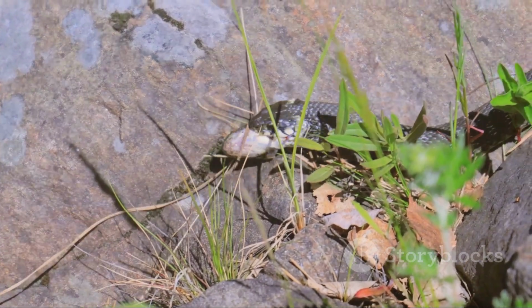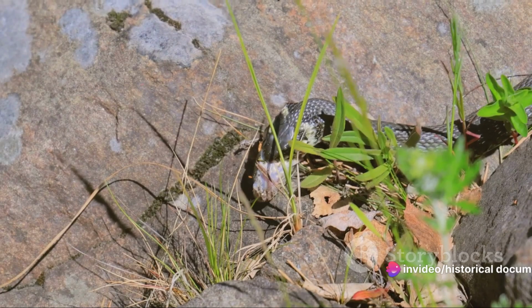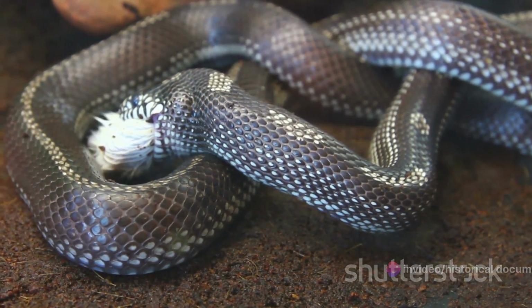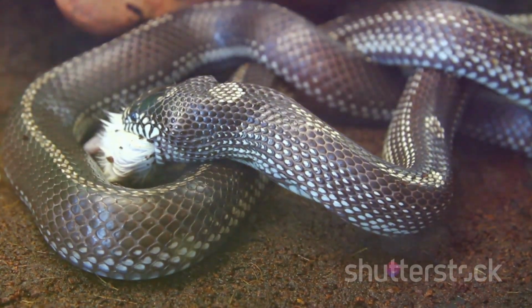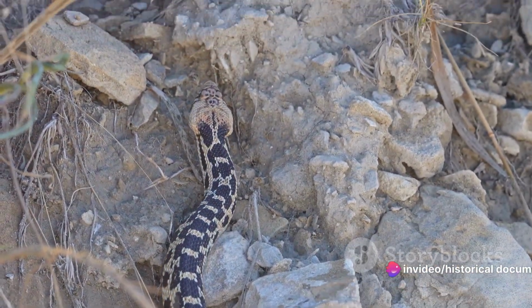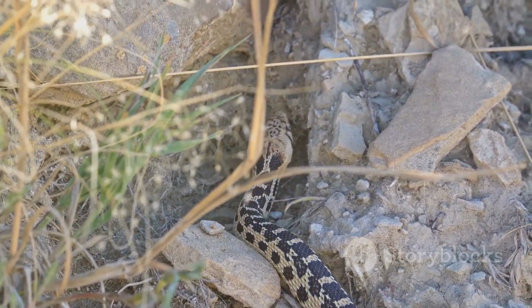In the early weeks of their existence, these hatchlings feed on small lizards and frogs, growing rapidly with each successful hunt. Over the first year of their life, they can grow up to 2 feet, a remarkable growth rate that is a testament to their resilience and adaptability. As they grow, their diet expands to include larger prey, and they begin to explore their environment more, learning the skills they'll need as adults.